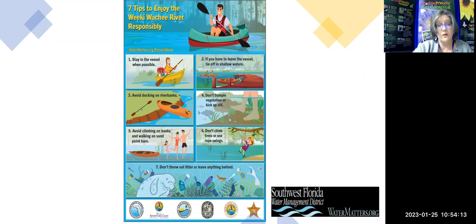If you jump out and want to go swimming and running around there, which we all did as kids, you are ripping up all of that precarious vegetation in the water that we are trying to get established, that seagrass that we're trying to put back there for the health of the waterway. So as fun as that may be, there's just too many of us now and we are destroying it. So stay in the vessel.